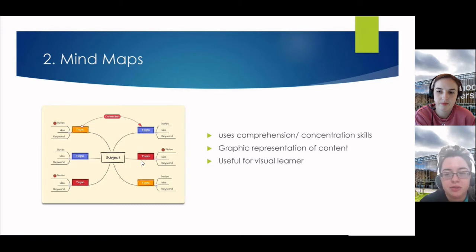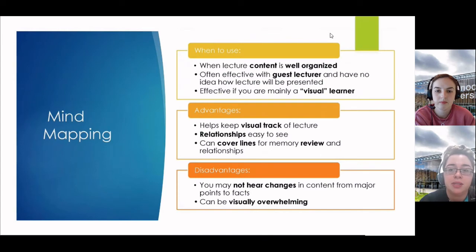Each person has a different way of doing it. My own mind mapping would be like a little cloud for each introduction, paragraph 1, 2, and 3, and then the topics coming off it. But everyone has their own preference. So the main thing is using these examples to make it work for your own study style.